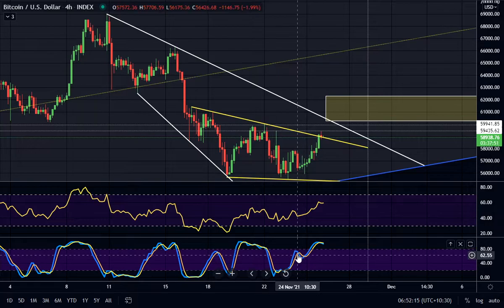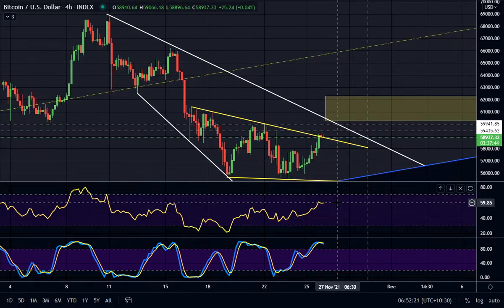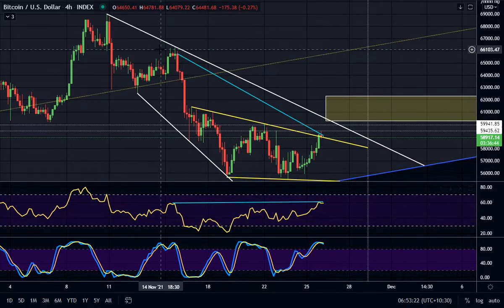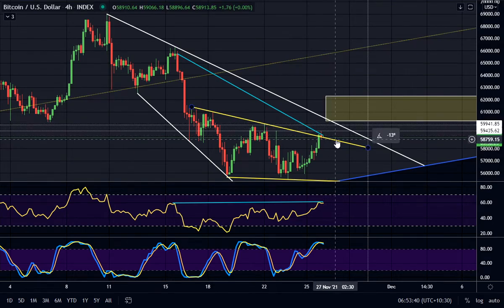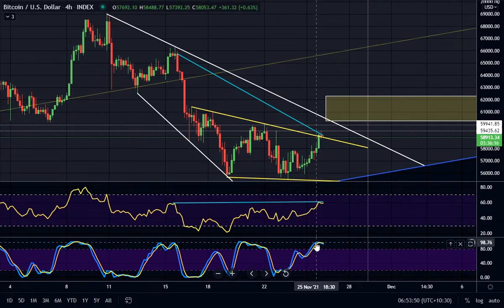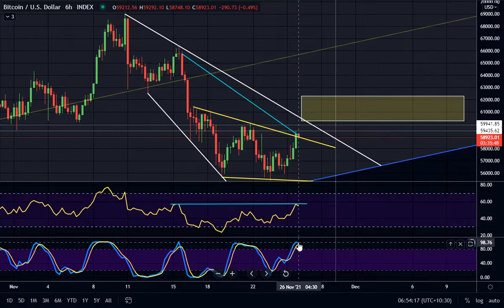Looking at the stochastic RSI, we are quite high here on the 4-hour at a 95 reading. And looking at the RSI, we are at a 60 reading. And we do have to be aware of this potential bearish divergence here. We have made higher highs on the RSI between these two points, but there is quite a difference between the highs here on the price with the lower highs. So we could get a pullback from this divergence, whether we get it from this level or we go a bit higher here, possibly even touch this white trend line and then see a pullback. We do have to be aware of that bearish divergence and the stochastic RSI being quite high here. Looking on the 6-hour, the stochastic RSI is also quite high here, around 98 reading.